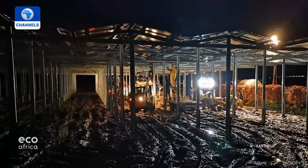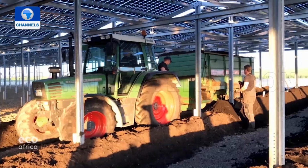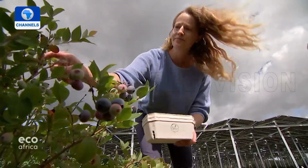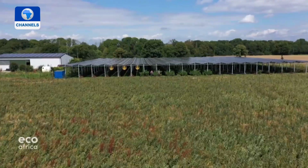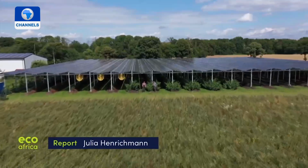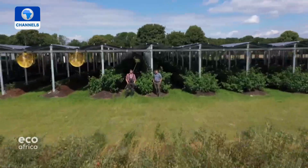The planning and construction dragged on for months. The financial risk was huge. The finished unit cost 600,000 euros, but Fabian's wife backed him all the way. I think it's really innovative. It's a groundbreaking project. I admire their courage, that they took the challenge head on and also put so much money into it. Fabian Karthaus and Josef Knär now hope other farmers will follow their lead and also embrace the possibilities of greener growing.